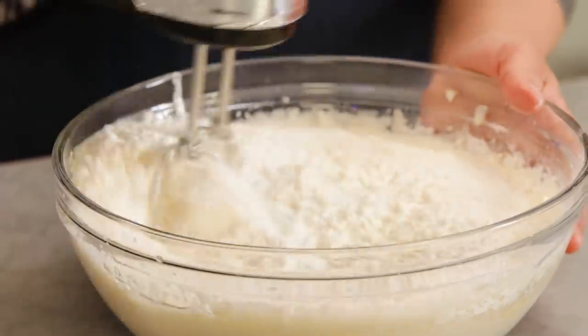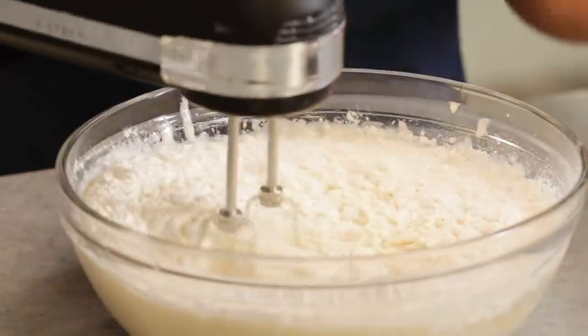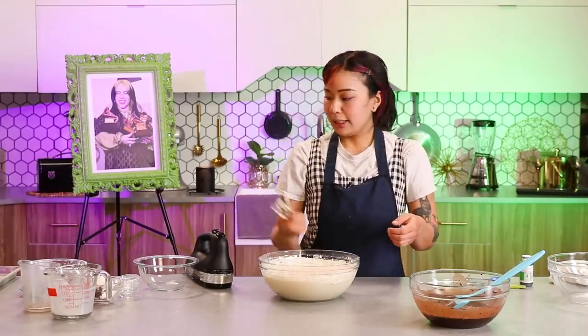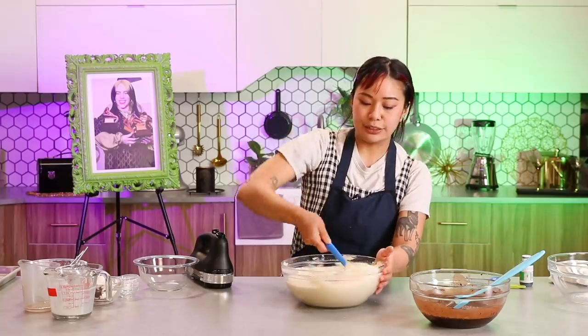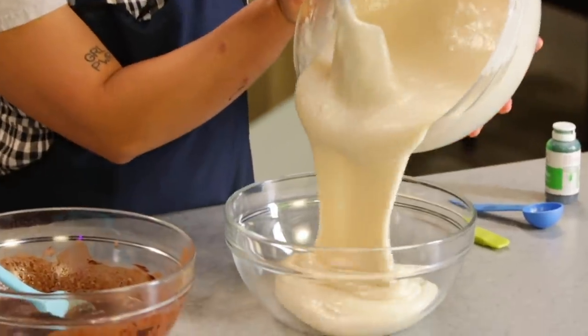So what I've learned in cake making is when you're alternating wets and dries, you always wanna finish with the dry. You wanna finish your cake batters by hand. This is just what I was taught. You wanna let the machine help you, but the machine shouldn't finish the cake batter, or else it'll be tough. Human touch. Now we have our finished plain batter.